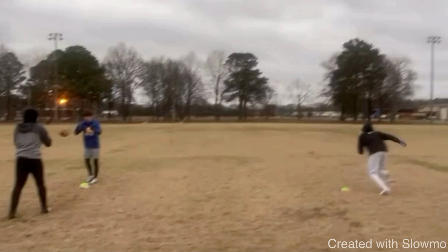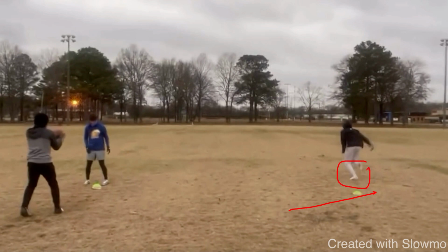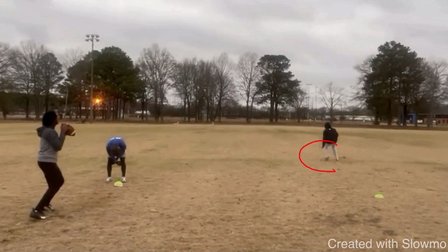Now, when he's running a route like this, what should I tell him to think about if I were coaching this up? I would say, hey, break off of your third inside step. We're not going to put a cone out there. You're not going to look at some landmark on the grass. We're going to break off of your third inside step. So you see how his left foot is up. That's not his first inside step. That's his first inside right there. Then he breaks on his second, then he starts to shorten his stride, and then he breaks down on the third. So that is on the third inside step, but he starts to slow himself down right before.